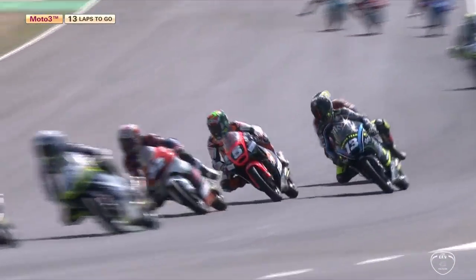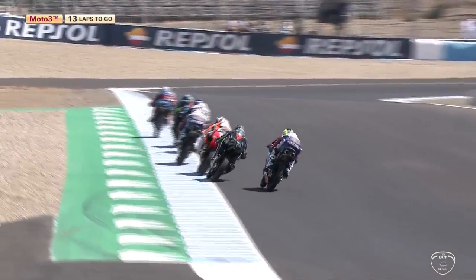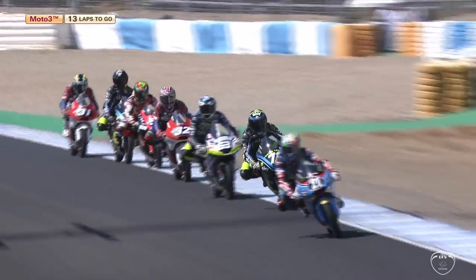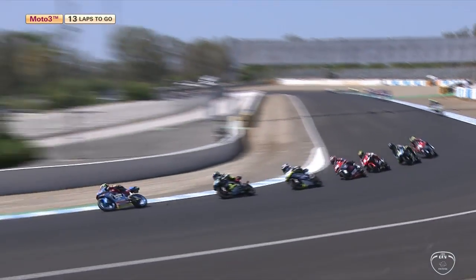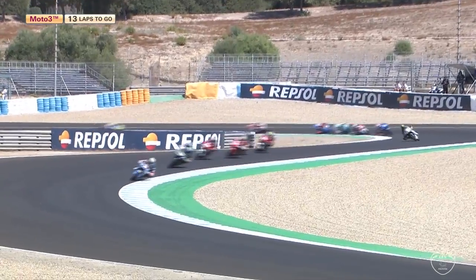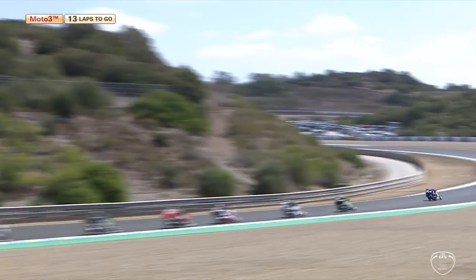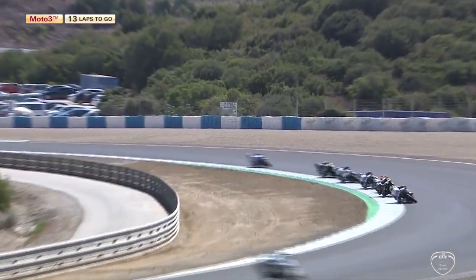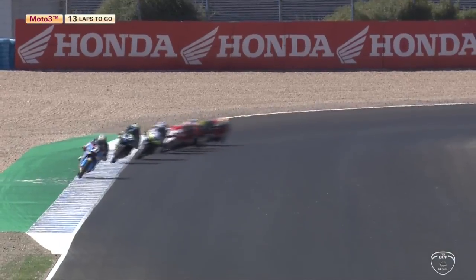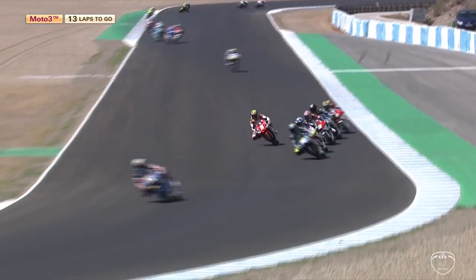I think Foggia seems to be fairly content to stay there. Obviously, he seems to have the pace to stay with Alonso Lopez. And across the line last time, he was a little bit faster. So, Lopez did a 48.7. Most of them are kind of in the ballpark. It was Massia who did 49.1, a little bit off the pace of those ahead of him. Lopez now beginning to pull a few bike lengths out, as you mentioned there, Fran.